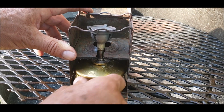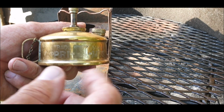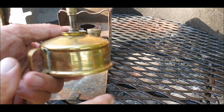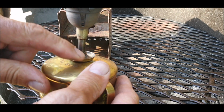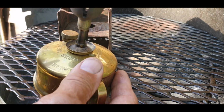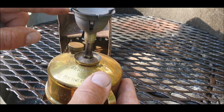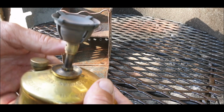I always used to believe when I was a kid that Primus meant you had to prime it, pump it. It's not. I believe it's a primer, so it's primed using this little tiny dish at the bottom. I've tried this at home with Coleman's fuel and it went ballistic. I had to put a wet cloth over it.